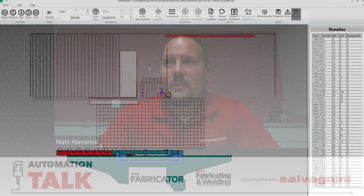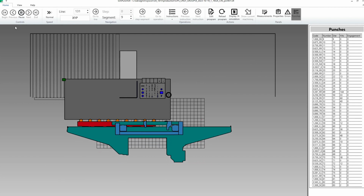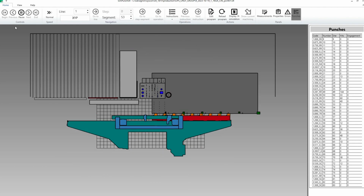Yep, so we can talk about OPS first, and then we'll talk about Links. When it comes to OPS, we generate the nesting, we send it to the machine. But OPS is also connected to the machines. So it sees what's running on the machine and will generate reports and send them back to your ERP system. And it will tell you, I produced this part. Now I produced this fullness. Now this is the efficiency of my sheet.